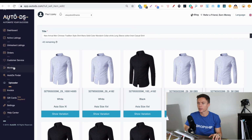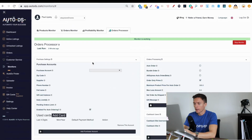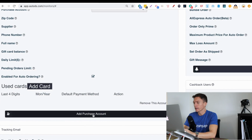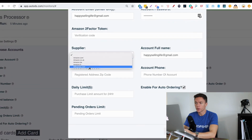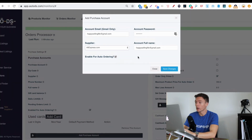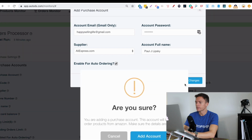So there's one final piece to this, and that's what you do after you actually receive an order on eBay. And again, we're doing the lazy method here. So if I come over on the left where it says monitors and click on that, this is where you set up auto ordering. At the top, you want to click on orders processor. And right here in the middle of the page where it says add purchase account, go ahead and click on that. And on the drop down where it says supplier, do this part first. Choose AliExpress. AliExpress is free for AutoDS to do auto ordering. And make sure where it says account email, this is the email that you use for your AliExpress account. So put that here, and the password on your account, you'll enter that here. And then you'll put a name here to label this account and click save, add account.